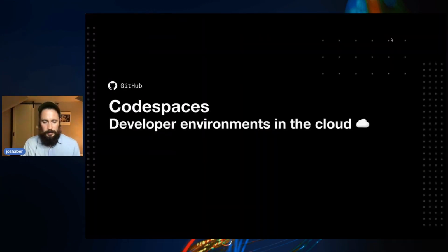All right, let's dive right in here. So when we talk about Codespaces, what we're talking about is moving developer environments into the cloud. But what does that mean, and why should we move developer environments into the cloud? For most of us, we've been doing software engineering for years and years, and we've done it all on our laptops or our desktops. So why move it into the cloud?